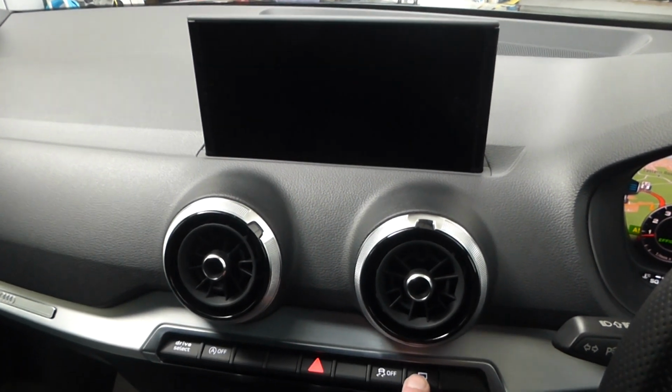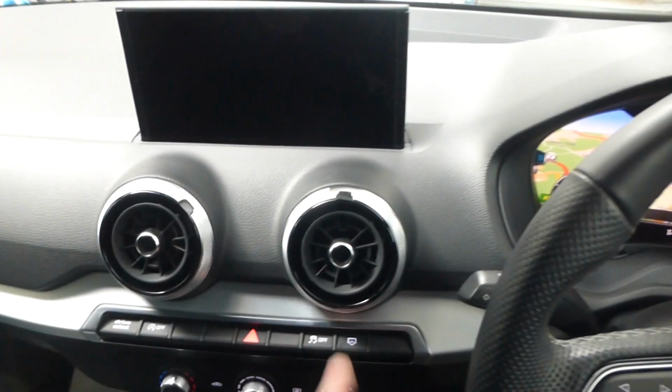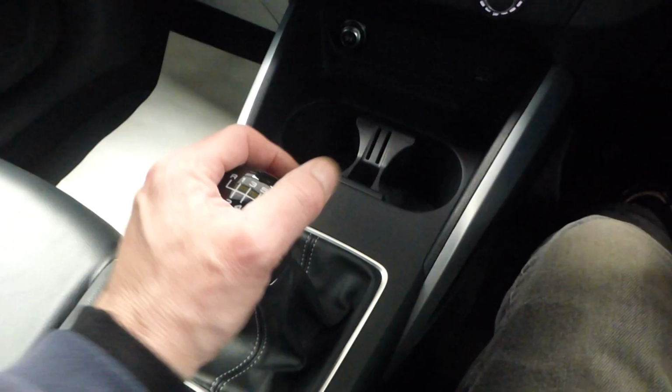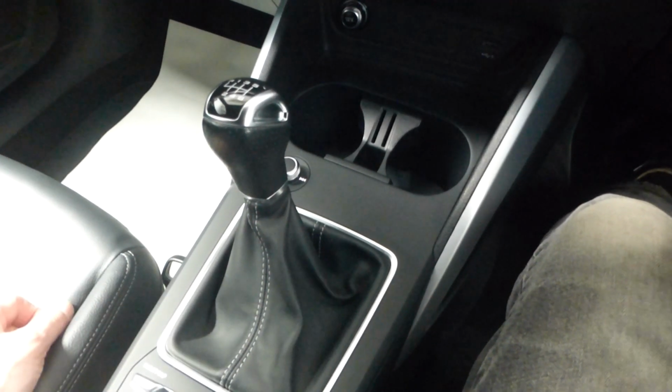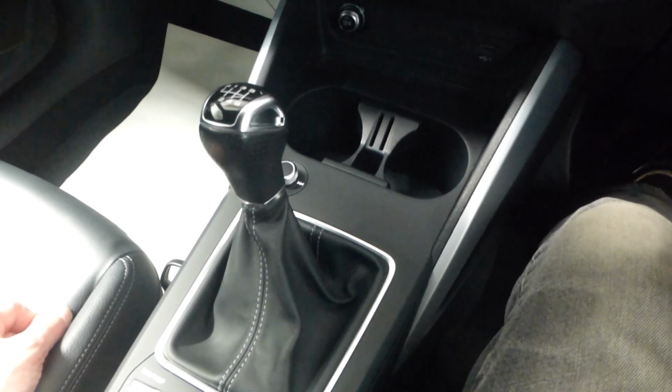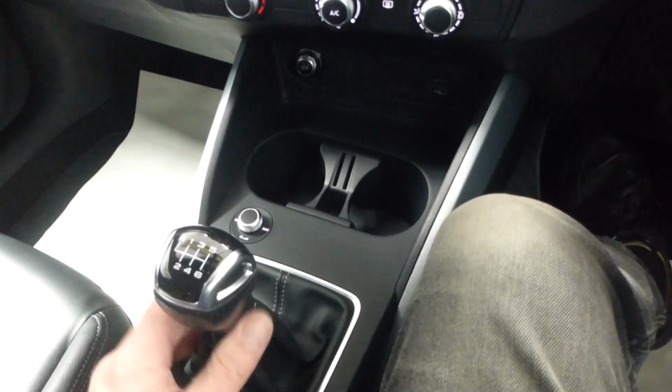You can turn that off and just have that blank, and it can just be on the screen. So a good combination. Reverse gear is pushed down, and that's your bleep to say your parking is just about ready to not go any further. And then obviously you've got the front parking sensor as well.